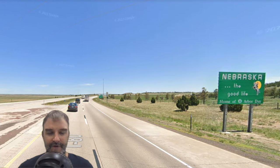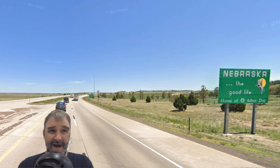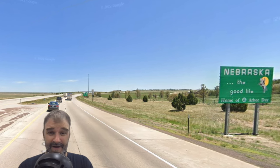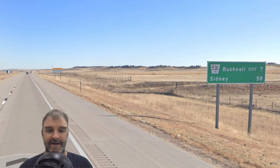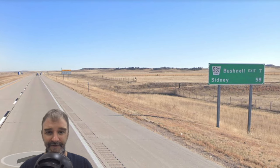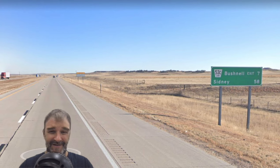Here we enter Nebraska. In this channel, we've only gotten a couple miles of Nebraska, but now we're going to get basically all of the interstate miles of Nebraska here in these 80 videos. We get our first mileage sign in Nebraska, and we get Sydney on the bottom line, 58. So signing Sydney in Nebraska is not that much better than signing it in Wyoming.